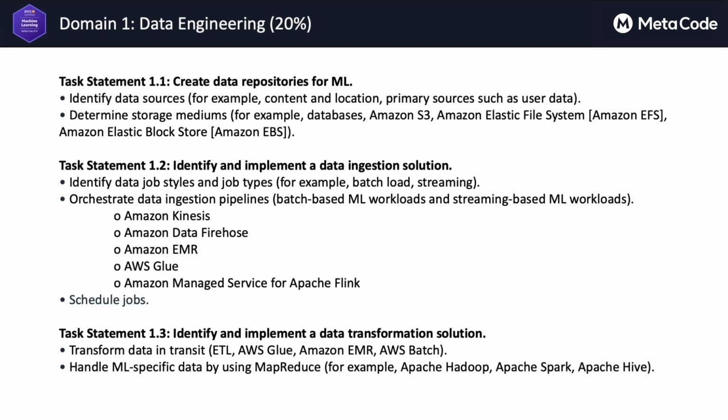First up is create data repository for machine learning. This simply means understanding how to store your data in AWS. You'll need to know which types of storage services are available, like Amazon S3, Amazon Elastic File System, or Amazon Elastic Block Store, and how to decide which one to use depending on the type of data you're working with.